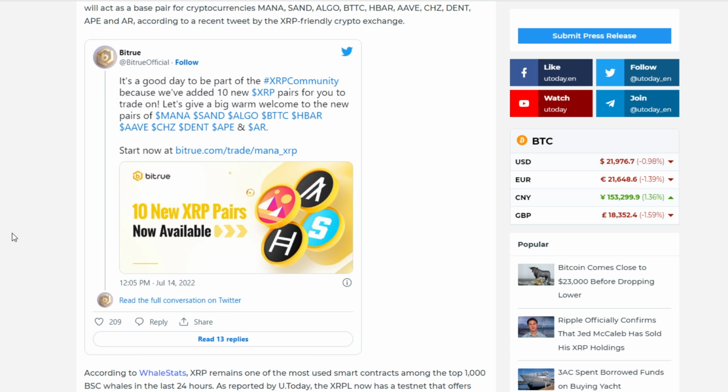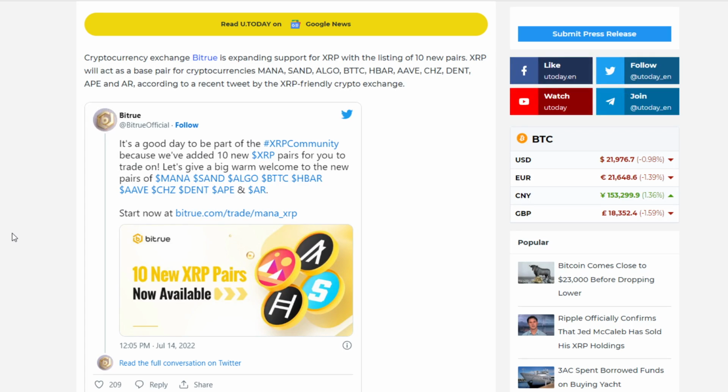And also, 10 new trading pairs with XRP as the base pair on Bitrue. So that's also quite significant. Hopefully the volume jumps up from these new pairings. Yeah, that's the XRP new pairs and also smart contract platform news. And yeah, let's move on.